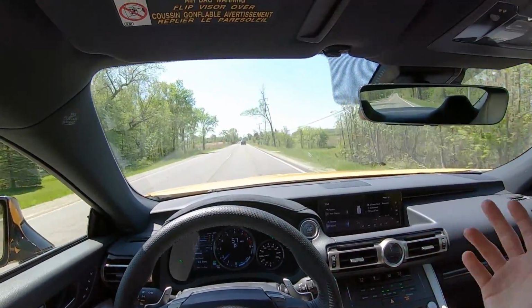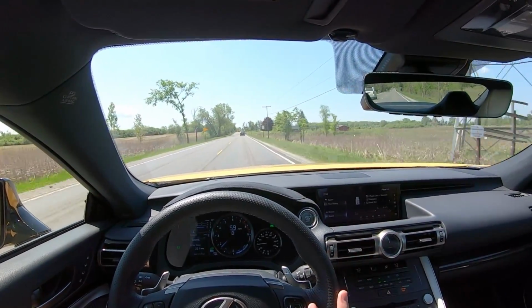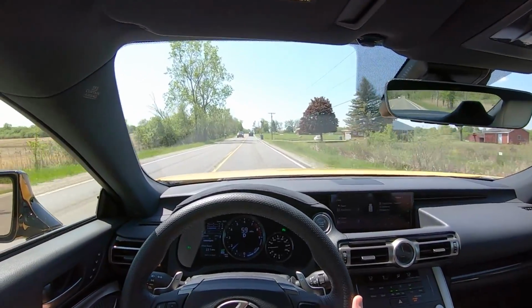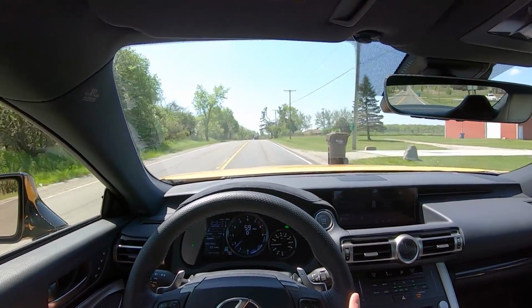Subjectively speaking, within the luxury coupe marketplace, I think a 7.5 is also fair. Maybe 7 given the price of the system. However, you could definitely pay a lot more for a Bowers & Wilkins system in a BMW coupe or a Mercedes or something like that.